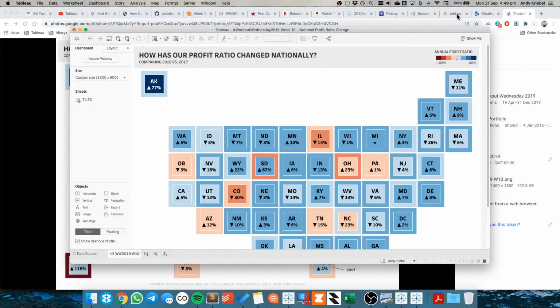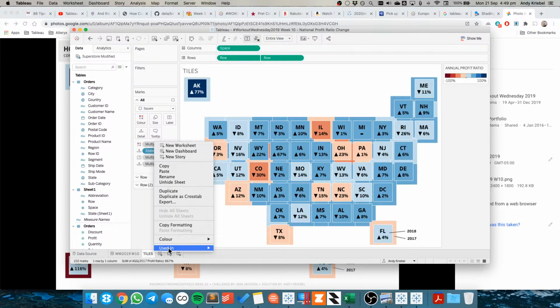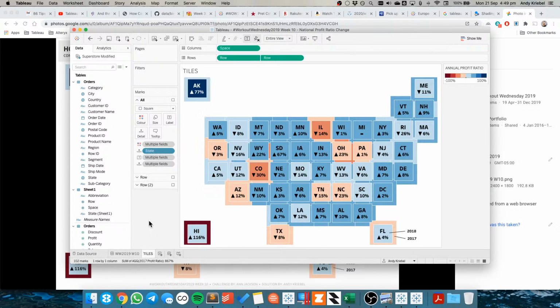Right, so come on, sometime today. Let me unhide the sheet. Okay, so I have a row and a row. What is my space field doing here? So row space, I think that's probably just columns.